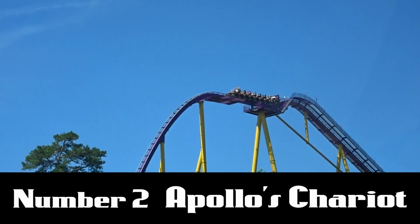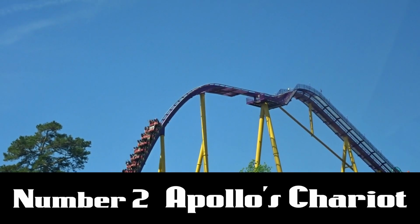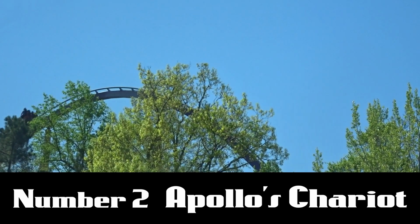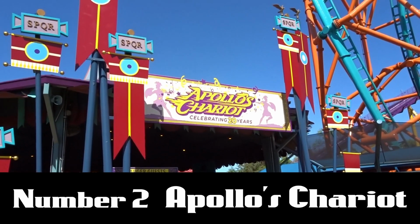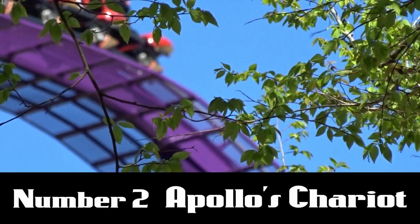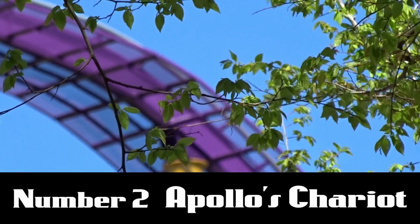I believe there are 8 airtime hills on Apollo's Chariot, and I believe I got airtime twice, and that was a little bit on the first airtime hill and then coming off the mid-course. I did ride this coaster in the back row because I tend to sit in the back row when it comes to B&M hypercoasters. That's just where I prefer most coasters, in the back row. So I rode it and I was very underwhelmed. I remember hitting that brake run and just being like, that's it?